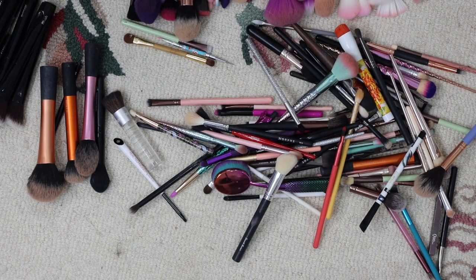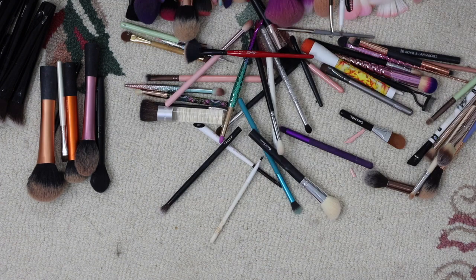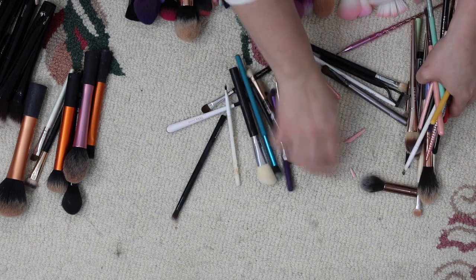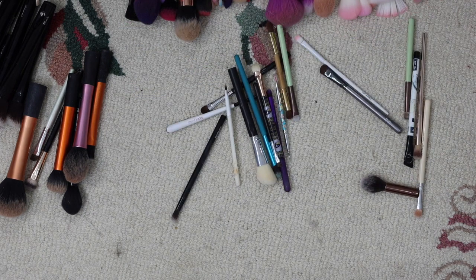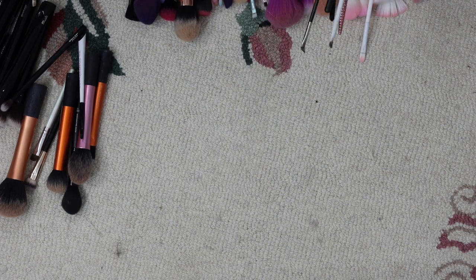So I will be giving some of these brushes to friends. Some of them I will wash and sell on my Poshmark, and others I will see if there is a charitable home for them. I know that one of my friends has already asked for some for her 15-month-old daughter to play with, so I have some in mind for her. So anyways, let's do this.